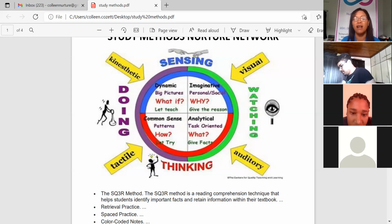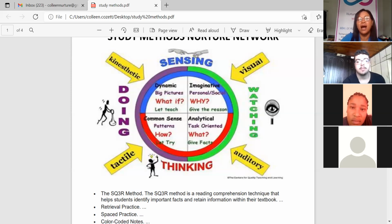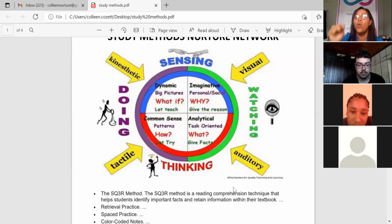You need to ask yourself 4 questions about anything you are studying. For example, what it is that the statement is saying. Now, do you see in the center of the little drawing, it says there, what? You need to know what it is that they are trying to tell you.